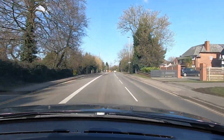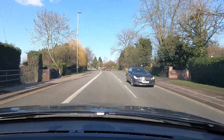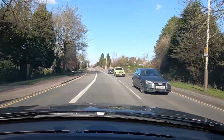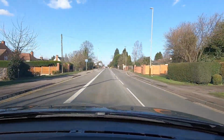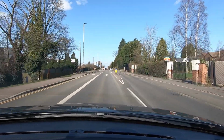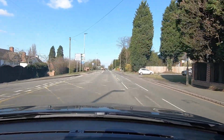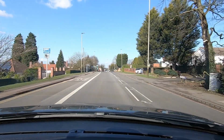So all the way along here, I'm going to end up getting to the traffic lights, which is the big junction on Glenhills Way, which I used to know as Glenhills Boulevard growing up, but it's now called Glenhills Way. For some reason they changed it. I suppose it's because they built a road right through it. There you go. Anyway, we're going to turn right at the lights here.